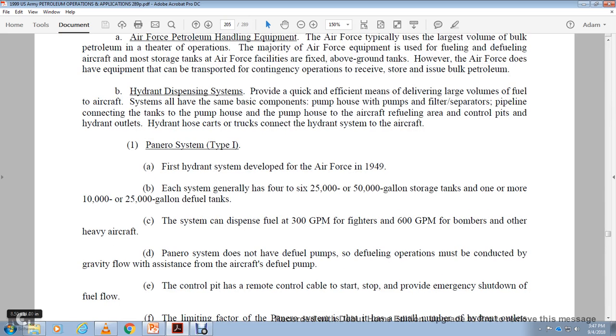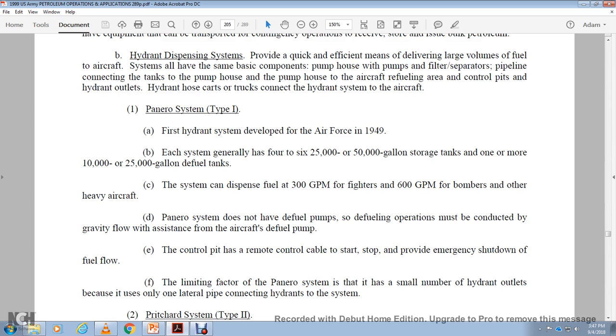The Panero system does not have a defuel pump, so defueling operations must be handled by gravity through the aircraft defuel system. The control pit has a remote control cable with a start and emergency shutdown for the fuel flow. The limiting factor of the Panero system is the small number of hydrant outlets because of the use of lateral pipes connecting hydrants to the system.